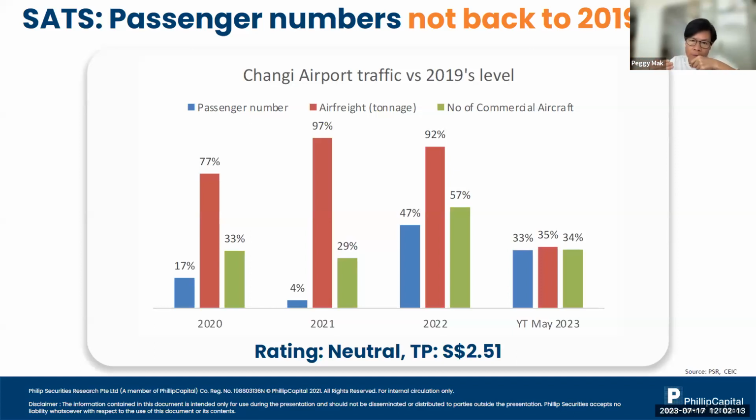The only positive coming through for SATS is they have 3 kitchens in China, and these kitchens are ramping up because of the opening up of the China markets. But those are still at associates level. The main core business is still what they generate from the Singapore market. So our target price is $2.51.